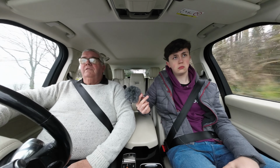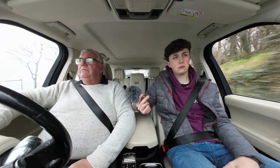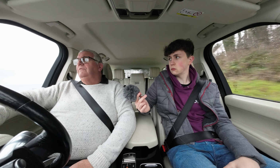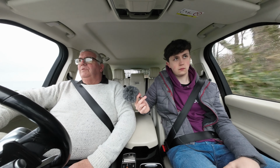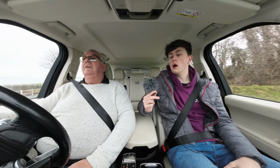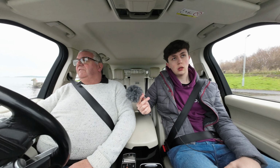No, it's perfectly placeable. And it does go round corners quite well because of the active suspension. But that's standard in the V8. You see, it's an option in the V6. Oh, okay. Yeah, which was another reason I went for the V8 when I seen it.